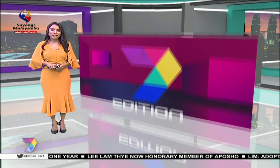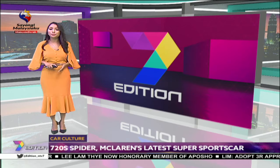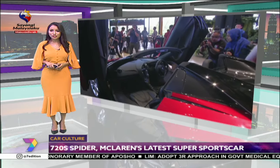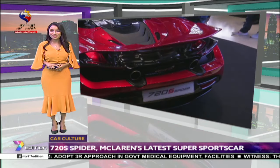McLaren Kuala Lumpur has officially introduced their latest Super Series sports car to the Malaysian market, the McLaren 720S Spider. The British carmaker says that the latest supercar edition will strengthen its current range of luxury sports cars in the country. Wanizul Islam finds out more.